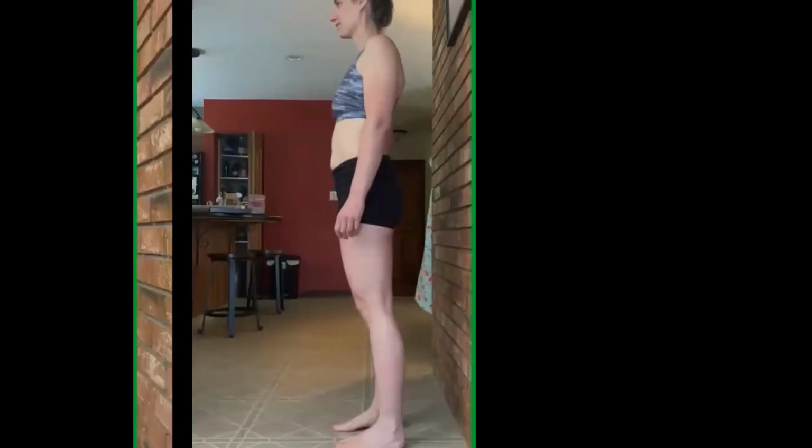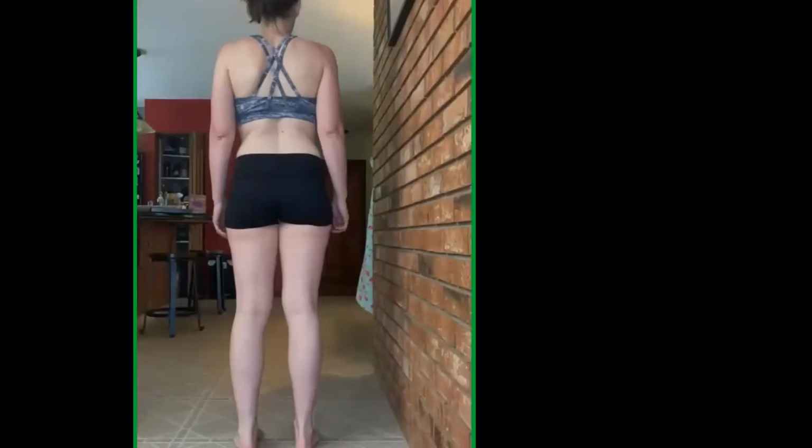And this right shoulder does look a bit more forward. You look at where her shoulder is relative to her ear, it looks a bit more forward on the right, and the left looks a bit more back. And that left arm is more externally rotated. Right arm more internally rotated.